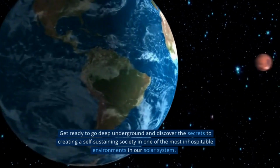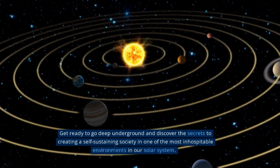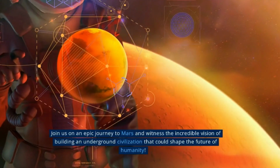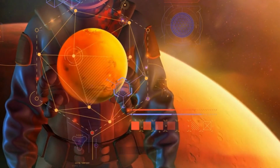Get ready to go deep underground and discover the secrets to creating a self-sustaining society in one of the most inhospitable environments in our solar system. Join us on an epic journey to Mars and witness the incredible vision of building an underground civilization that could shape the future of humanity.